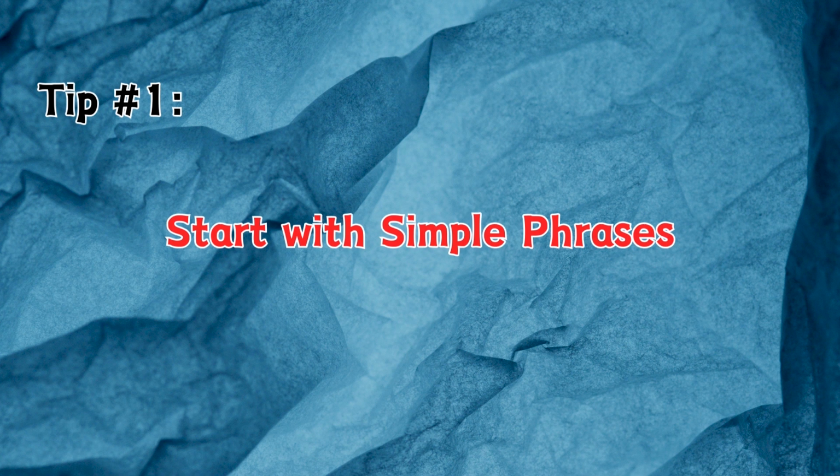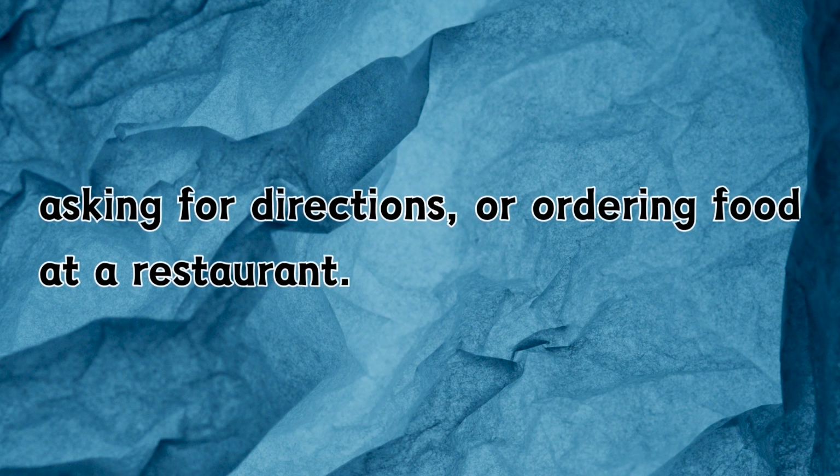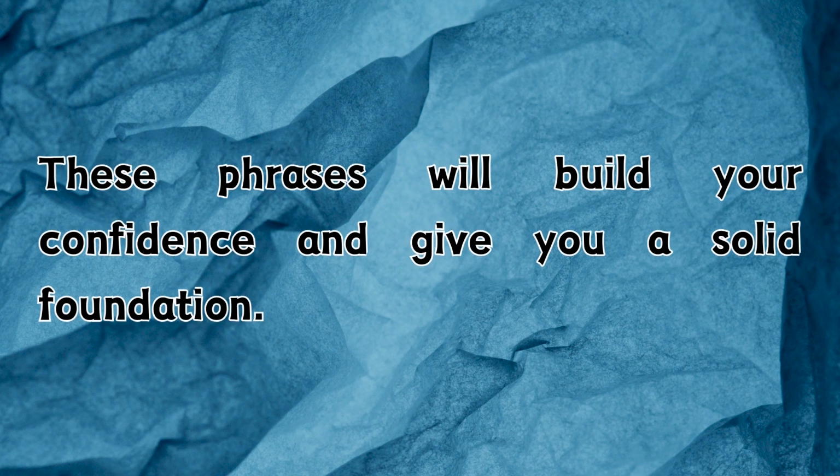Tip number 1. Start with simple phrases. As a beginner, it's best to focus on learning simple, everyday phrases like greetings, asking for directions, or ordering food at a restaurant. These phrases will build your confidence and give you a solid foundation.